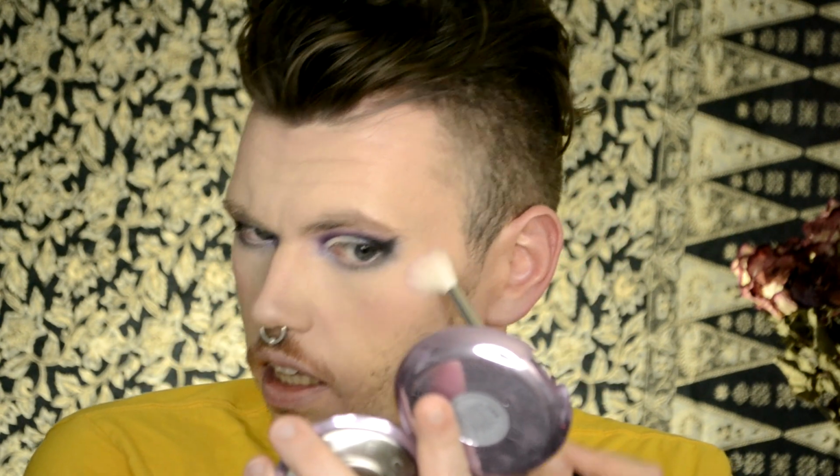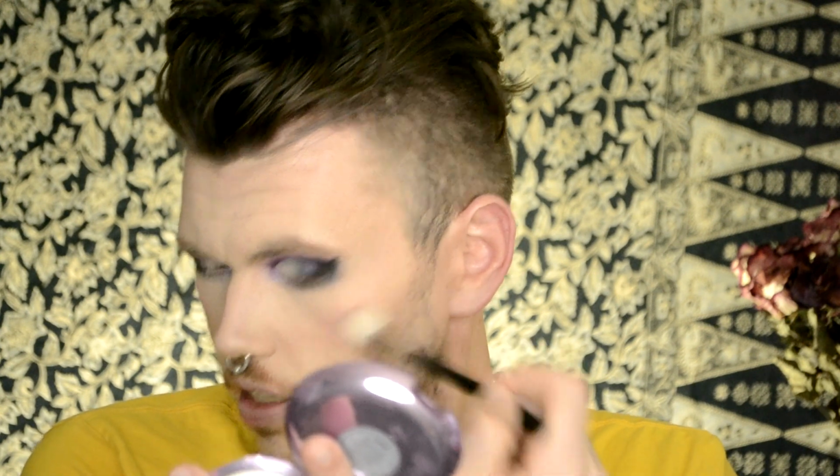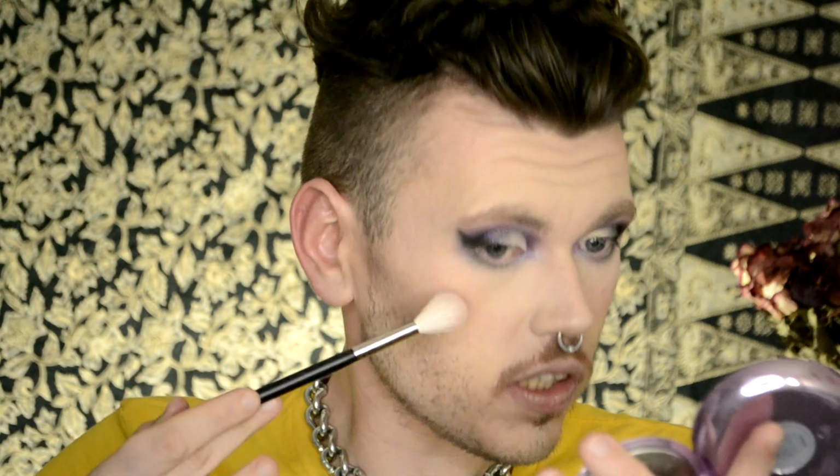Something I will say, it's more of a subtle highlight. It's not blinding. It's subtle, but there. I also don't find that it highlights texture super bad or anything like that. I believe this was their limited edition. I just remember swatching it in store and being like, I have to have this.